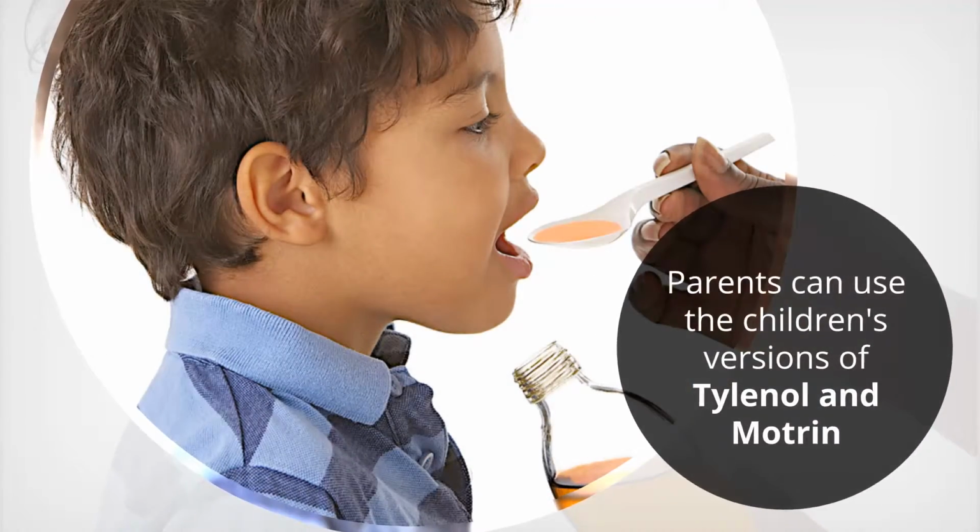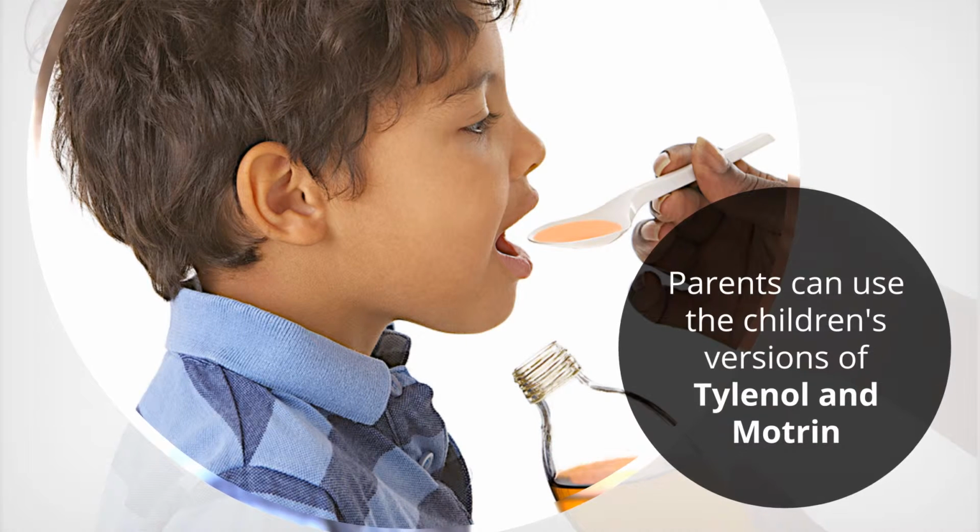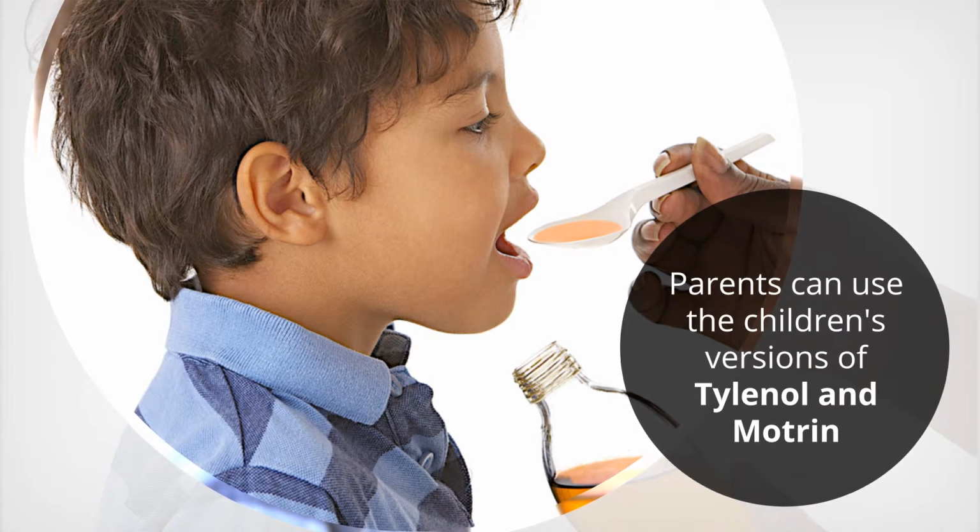But that doesn't mean parents should abandon all medicines marketed to children, even when children are suffering from colds. We have very good medicines available for discomfort. One of the biggest complications of cough and cold is discomfort. You know, that feeling of being achy all over. For that, parents can use the children's version of Tylenol or Motrin. These are two very helpful medicines to reduce a child's fever.